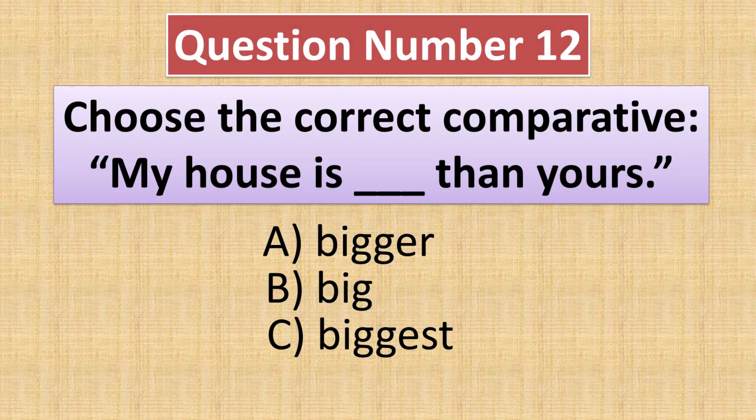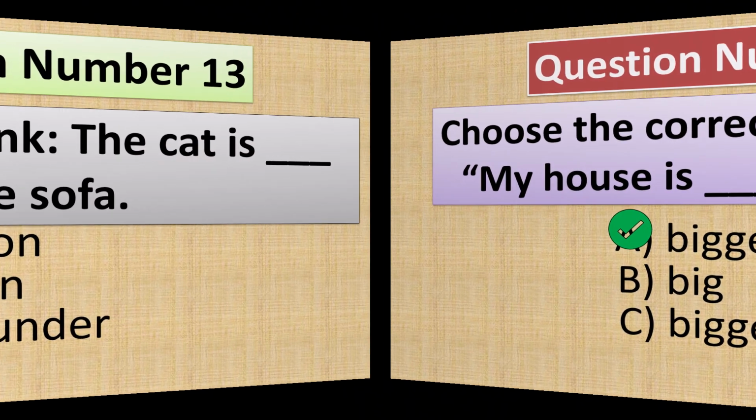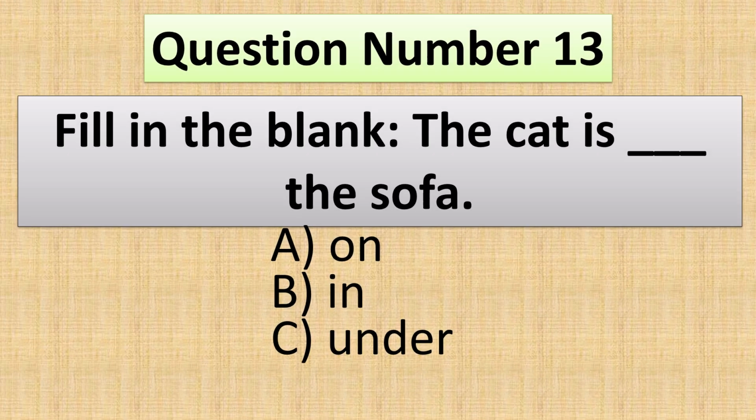Question number 12. Choose the correct comparative. My house is dash than yours. A. Bigger, B. Big, C. Biggest. Question number 13. Fill in the blank. The cat is dash the sofa. A. On, B. In, C. Under.